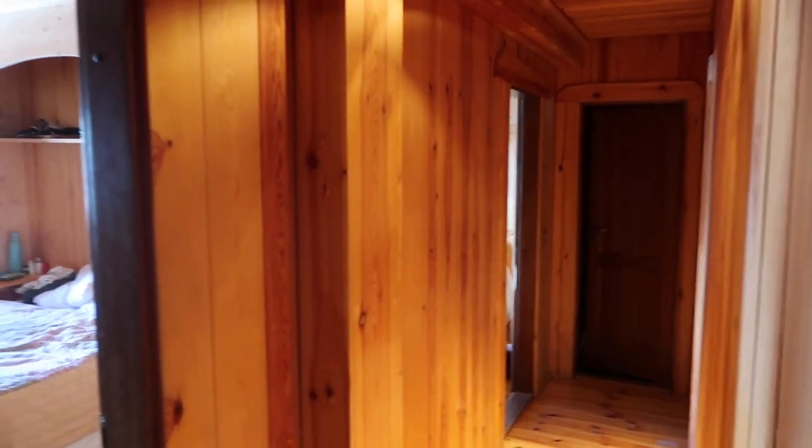Then into the hallway, you've got three more bedrooms. We've got one family in here. Jean and I are here, and Jean's parents are down there. All the rooms are pretty much the same, except for the one where there is the family with children. That room has bunk beds, but I'll show you what Jean and I's room looks like. That way you guys have an idea.